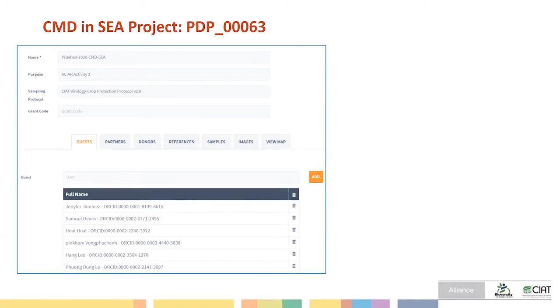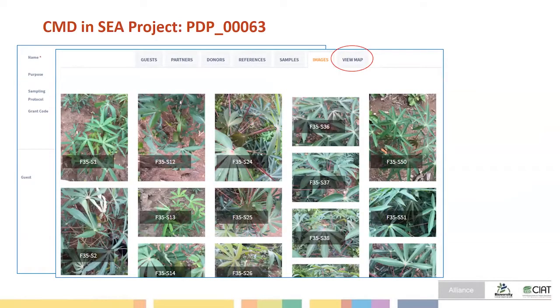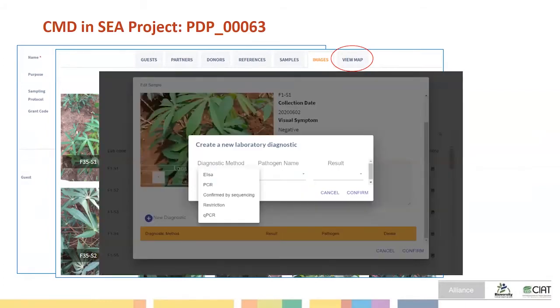And as you can see, you can have the names of the guests, the partners, donors. You can also upload references that support these activities. We can use here the protocols and also any publication that comes out from these activities. And you can also go to the samples. When you go to the samples, you check the photographs and you can check the symptoms. But not only that, now we can also go to every sample and update information with the results that come from the laboratory. So if you are running PCR with the protocol that we are all testing, you can update the information for that sample in that field. So this is a new update of the platform. I will be organizing another online training soon on how to access the information, how to find the information you're looking for in the platform.